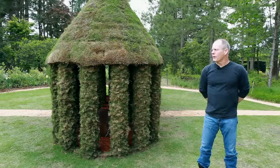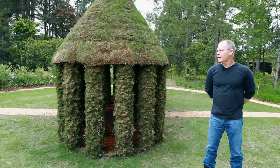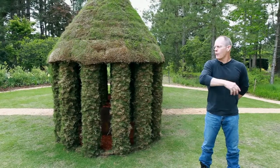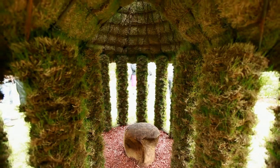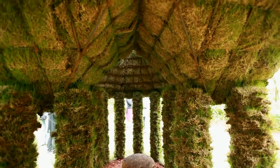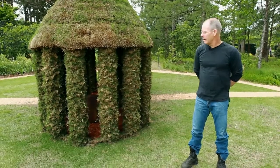The early work was really about passage, about a movement through space. And that's what I liked about this site. As I walked through the garden, I liked the passage around, the fact there was no path through it. It was just a circular mound here, and I decided it would be a good place to create a passage through, and then a structure to meditate or to linger in or contemplate in.